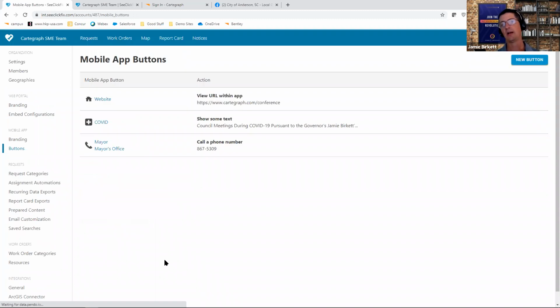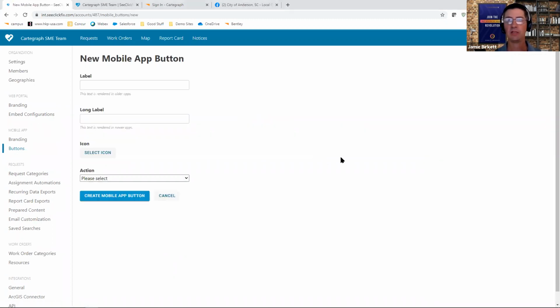So basically what I'm doing is I'm creating all of this content within my app. I've got 2 more here that I want to add. Let's add a map. Let's call this the hydrant map.